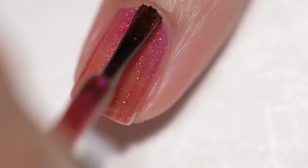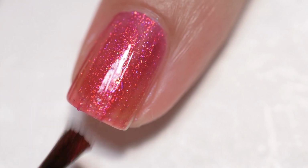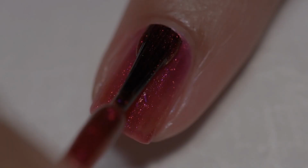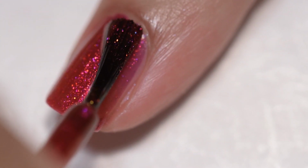The Frambojito is a red-leaning raspberry jelly with pink to red to gold to green shifting shimmer with shades of scattered pink to red to orange to gold to green shifting flakes and gold microholographic glitter.